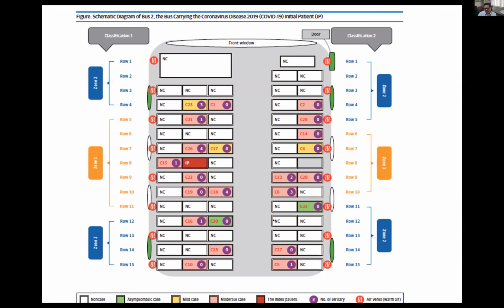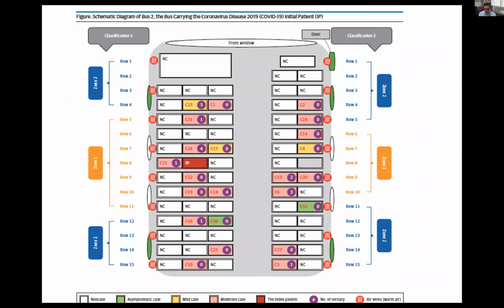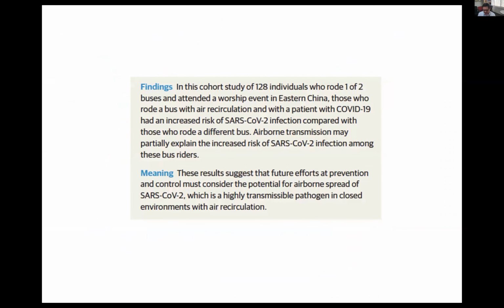This group also shares some time in the actual temple that they visited, but the attack rate in the temple was much less. It was only 4.1% of the 172 people who attended that religious activity. Only 7 that were not in the bus got infected, as opposed to 24 out of 68, illustrating the potential for transmission in a closed environment like this with air conditioning for 100 minutes. So that was basically the conclusion.